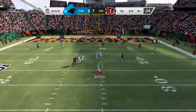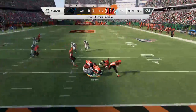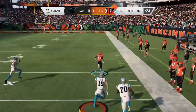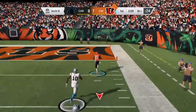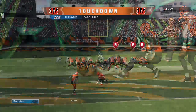To the air again, Newton. He may try and run for them. Cam fighting. He lost the football. It's out, and the Bengals grab it. Through an opening, and there he goes. The 20. And this is taken into the end zone. A fumble recovery and a Cincinnati touchdown.